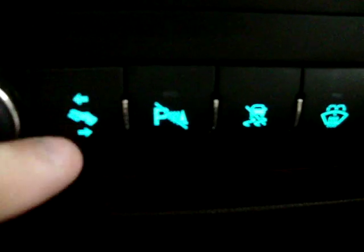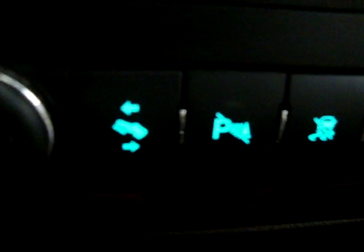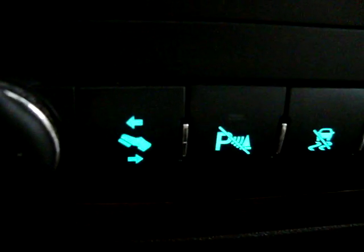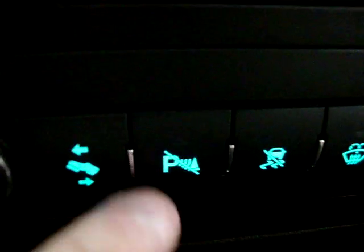Power adjustable pedals. This is for the brake and the gas pedal. They are completely independent from the power seat, and they'll move back and forth about 4 or 5 inches. And this comes in really handy when you've got a real tall driver or a real short driver.